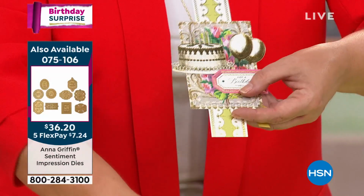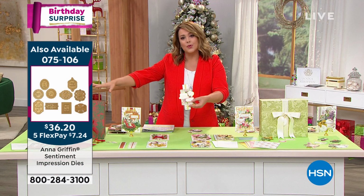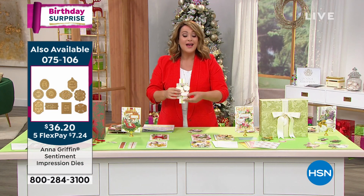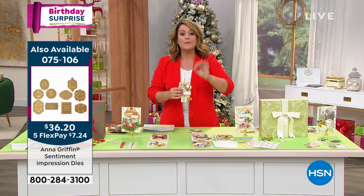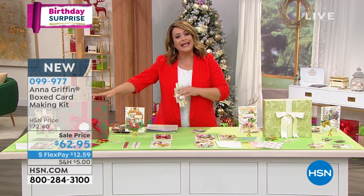Every single time you give an Anna Griffin card or any one of these from these collectible boxes, you will get compliments. I promise you, that is not an exaggeration. And so, as you can imagine, very, very busy. It is gorgeous, elaborate, breathtaking cards made easy.